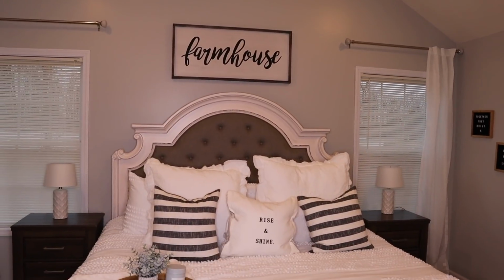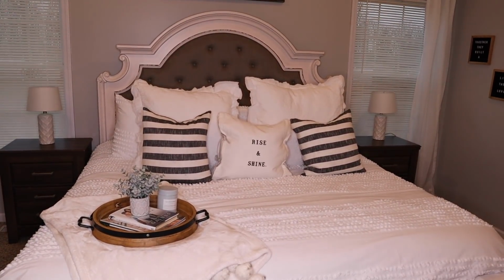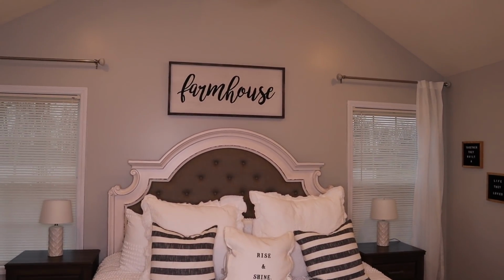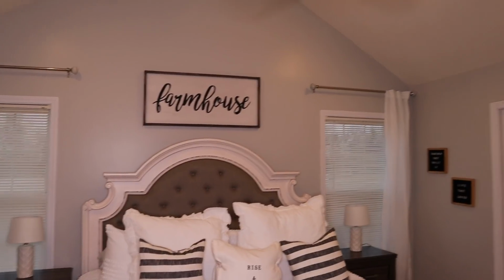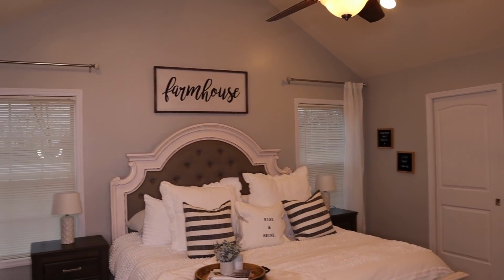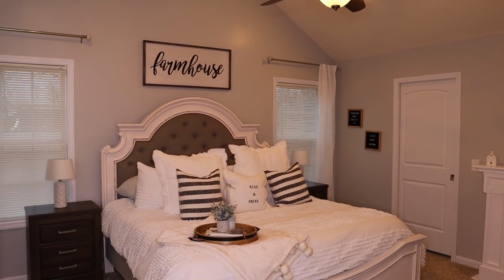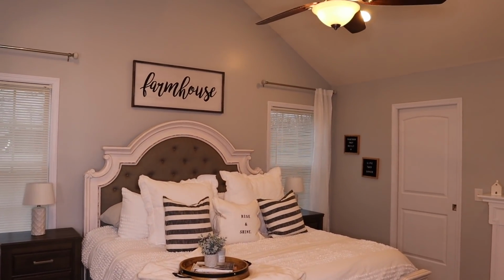Okay, and there it is, hung up. I'm not sure if it's level. I actually have a level on my phone. It's just an app, so I'm gonna check that and make sure it's good, but I think that really ties in the room well. I feel like it needed something, so love it. That sign is from Hobby Lobby, if you guys are wondering.